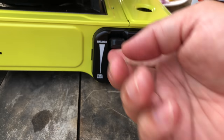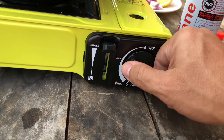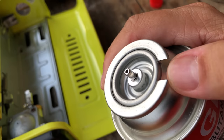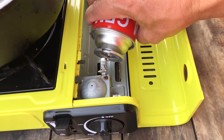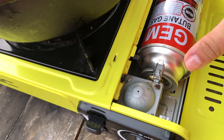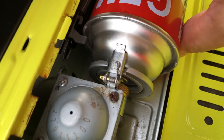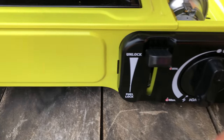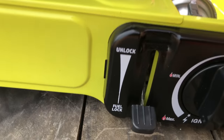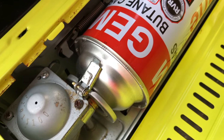And you've got fuel lock, unlock, okay? Off, and then you turn it. That's the start when you click it. Make sure it's off, make sure it's unlocked. You're gonna open the sky up and pay attention to that notch, because the notch goes up, all right? And that little nipple just goes down right there. So it's pretty simple. You don't really put it in there, you just kind of put it in line. See how that works? Just put it in line right there. And you come over here and you just pull this down. And when you pull that down, it's in the lock position. It locks this thing in. And so now you're ready to go.